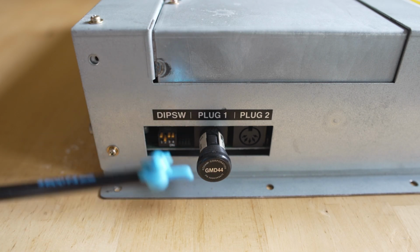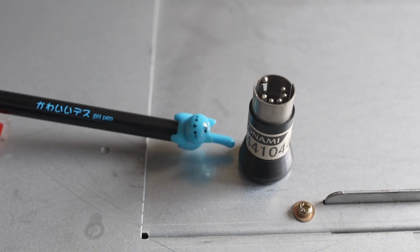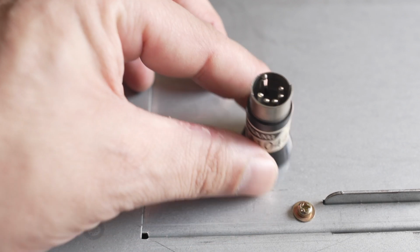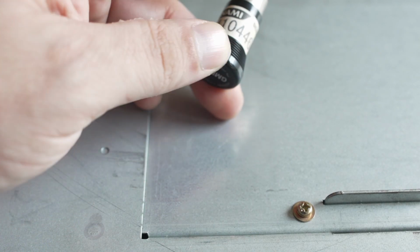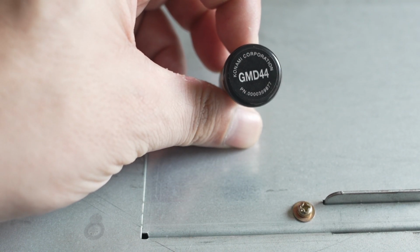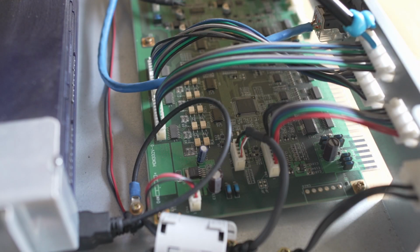But that also says GMD44, and that's another way I knew what this board was. Once you start learning what to look for with Konami, you start realizing it's kind of easy to find what you're looking for if you know the codes. I have absolutely no idea what's in this thing. I'm just assuming a very small surface mounted chip, but I'm not taking it apart because it's not easy, and without this the board will not currently run, so I'm not going to just be dismantling that.